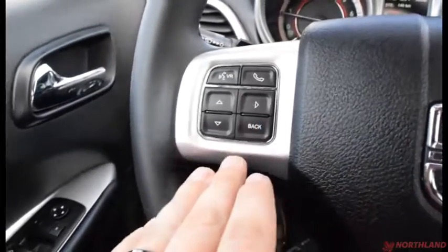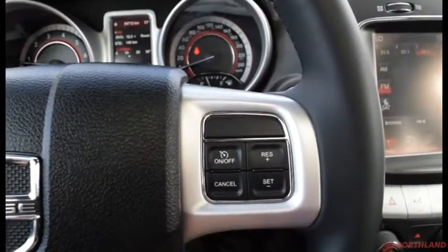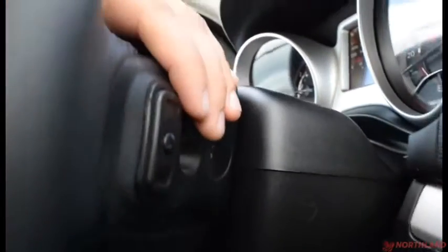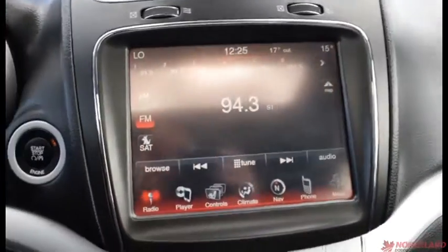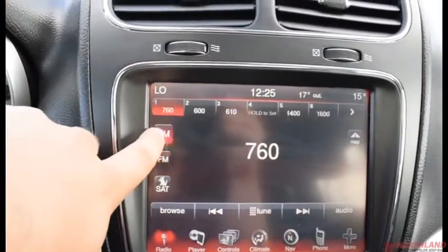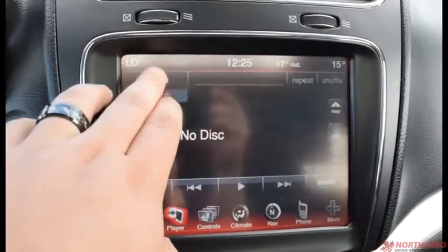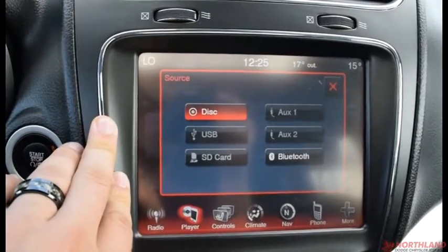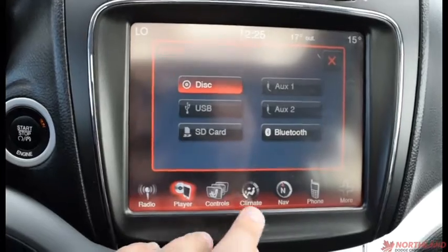Now you have that all controlled from right here with your voice recognition, your call out button for your Bluetooth, horn in the center, and your cruise control options on the other side. And around the back of the steering wheel you do have a volume up and down button for your audio. Now in the center you do have your 8.4-inch touchscreen display, so you have your AM, your FM, and your Sirius XM all there. With your media player, if you have one hooked up through disc, through your USB SD card slot, you have your two aux cord plugins or your Bluetooth.